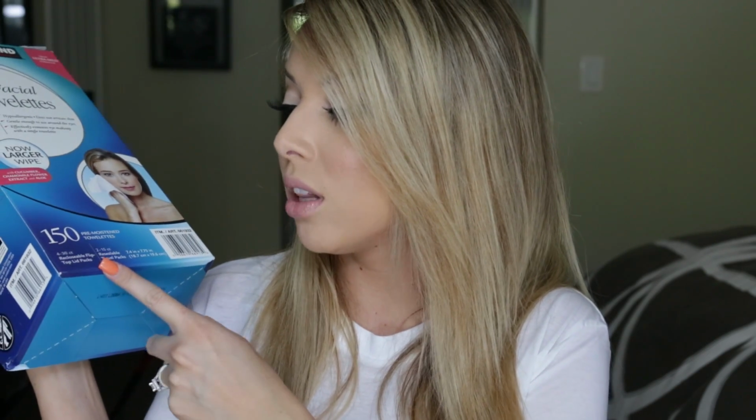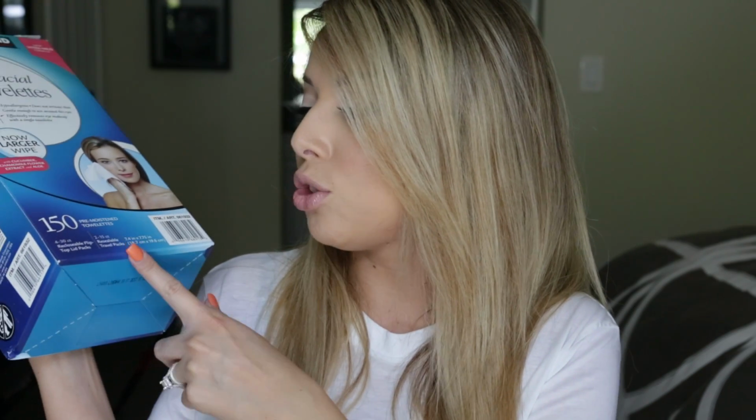I get it in a box like this. It has 150 pre-moistened towelettes. It has 4 30-count reclosable flip-top lid packs, which is the one I just showed you. And then it has 2 15-count travel packs, and those reseal. I'll show you. These are resealable on the top. And these are my favorite.